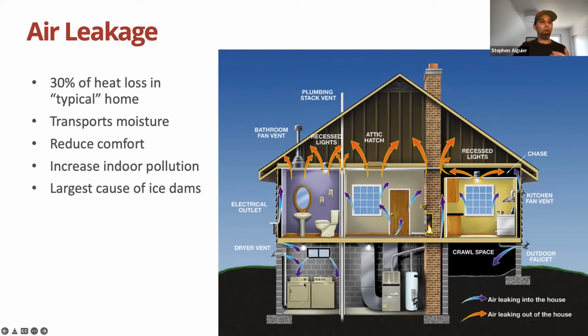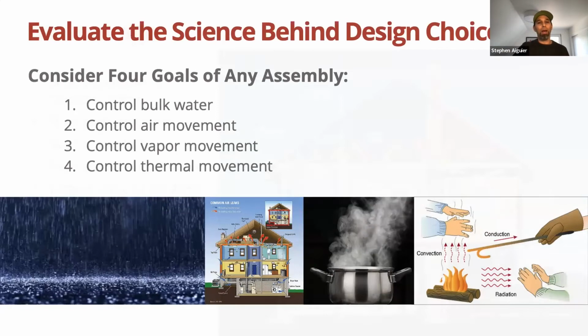So again, that's reducing comfort and increasing indoor air pollution. When you have reverse drives, it's the number one cause for ice dams in buildings because you have that rapid release. Remember the four big goals of any assembly: control bulk water, control air movement, vapor movement, and thermal movement.